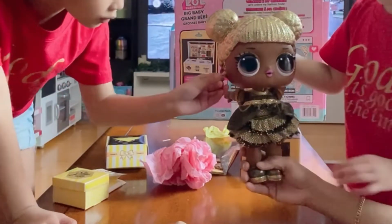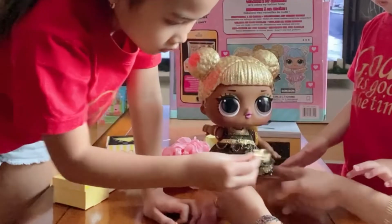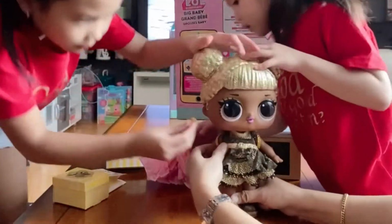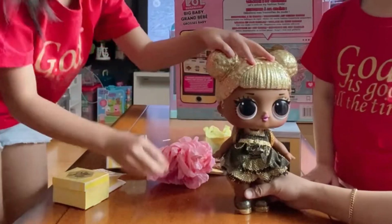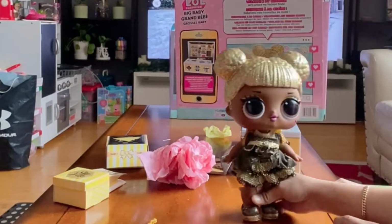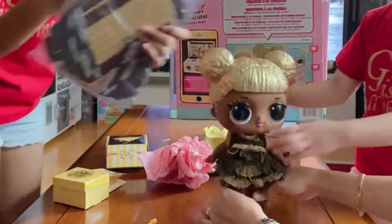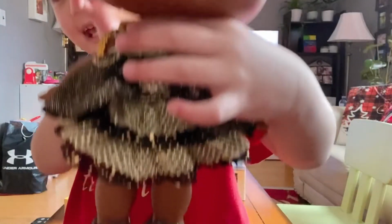Wait, what if you use one on this side and this one on that side? Build a chair. Oh, this is a chair. Show this. This is a chair. Says here, build a chair. Here, we're going to make the chair. Show the instruction. Here's the instruction. No, the one on the other side.